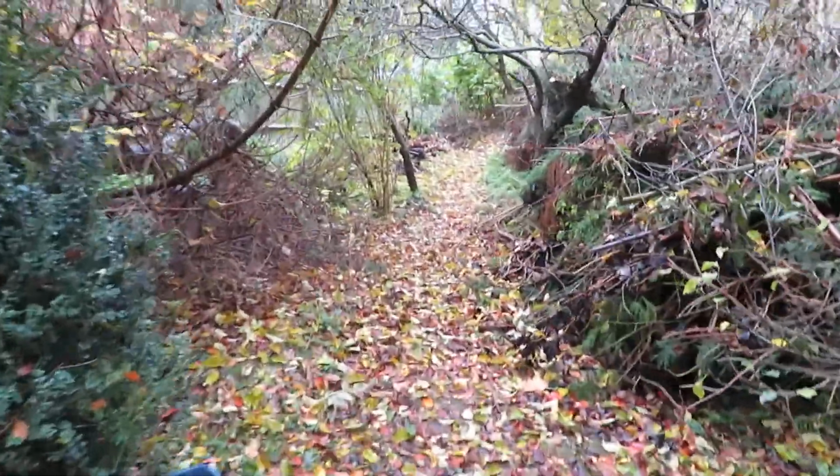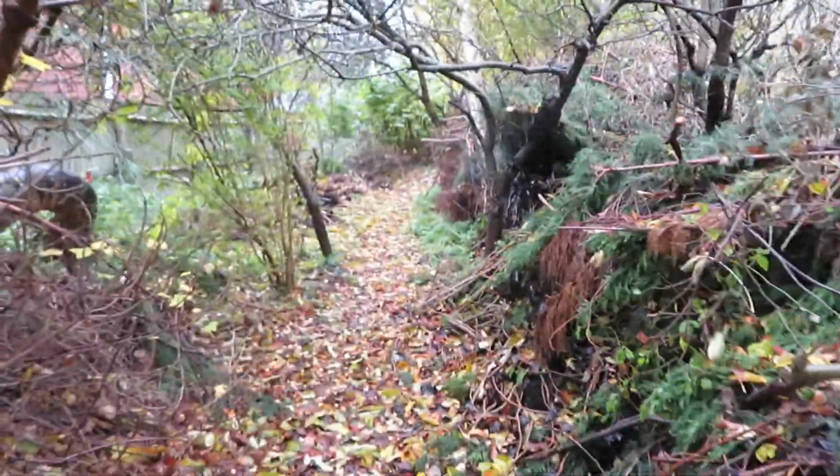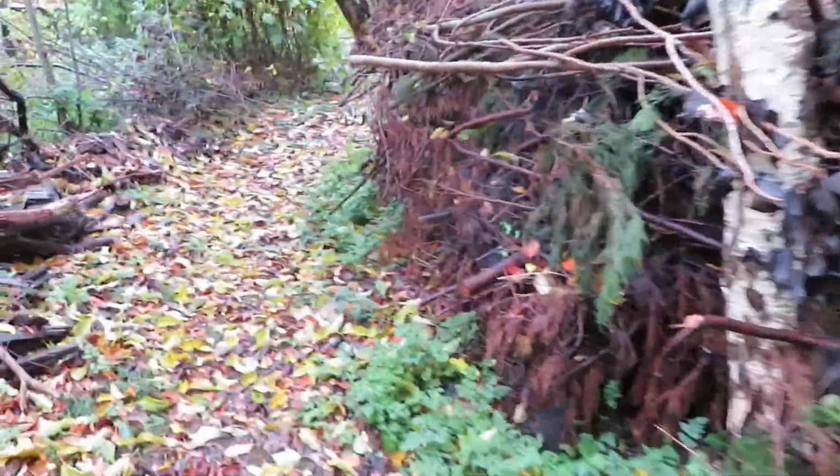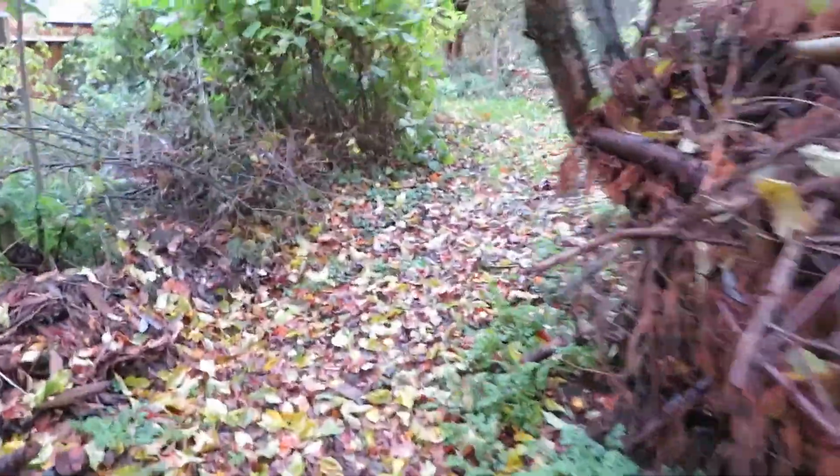You may be able to hear the motorway. We're pretty close to the M5. So this is all stuff I chopped down. And trees, a lot of trees came down, but it's lightened it up a bit. Walking down to the bottom.